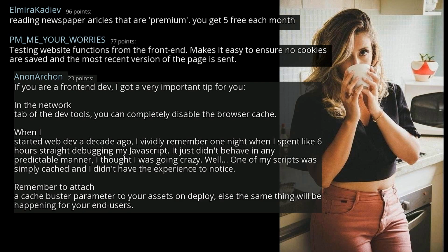If you are a front-end dev, I got a very important tip for you. In the Network tab of the DevTools, you can completely disable the browser cache. When I started web dev a decade ago, I vividly remember one night when I spent like 6 hours straight debugging my JavaScript. It just didn't behave in any predictable manner. I thought I was going crazy. Well, one of my scripts was simply cached and I didn't have the experience to notice. Remember to attach a cache buster parameter to your assets on deploy. Else the same thing will be happening for your end users.